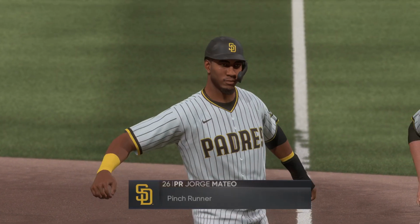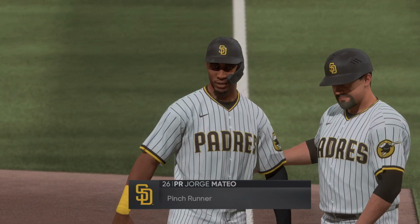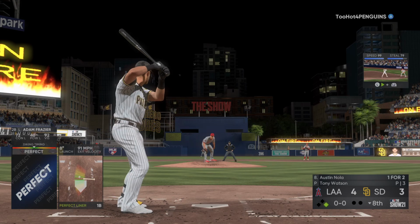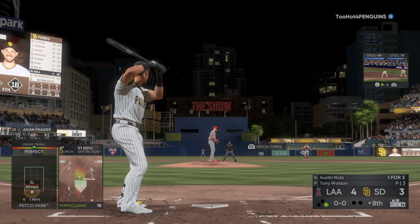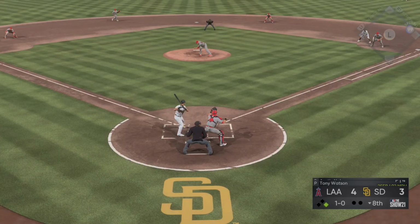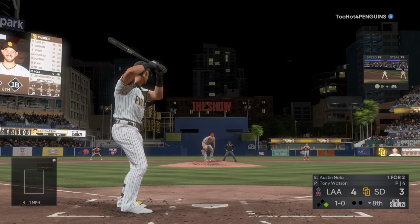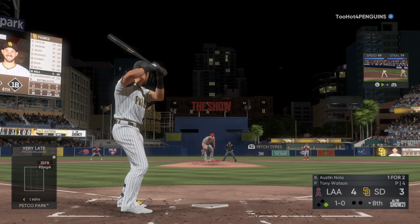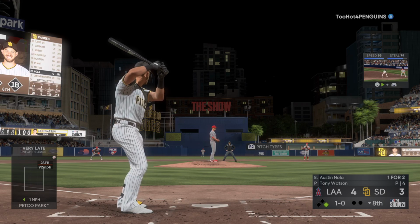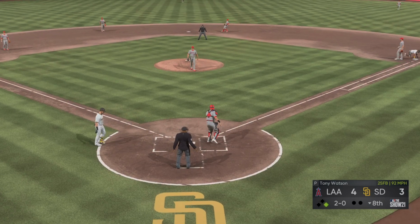Jorge Mateo will come on now and pinch run here. Number 26, Jorge Mateo. Into the box, Austin Nola. And a pitch out, nothing doing though, and that's ball 1. Here it comes, 1-0. And they pitch out here, but nothing's happening. Ball 2.